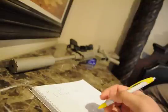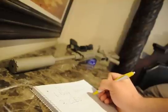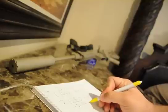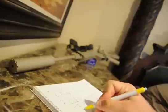Okay, so we'll assume you've bought your silencer. 2, you need to get your CLEO signature. And as a subcategory, you need 2 federal fingerprint cards. And then you get 2 passport photos.